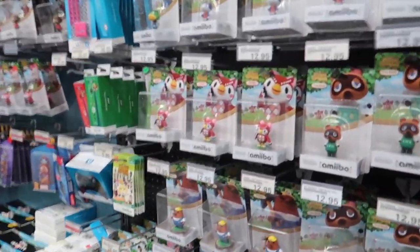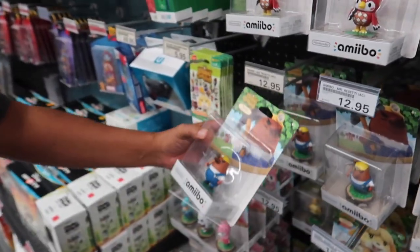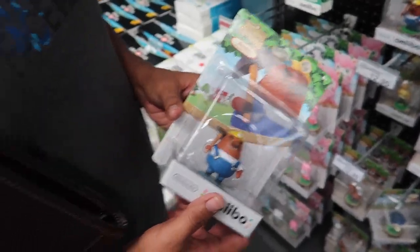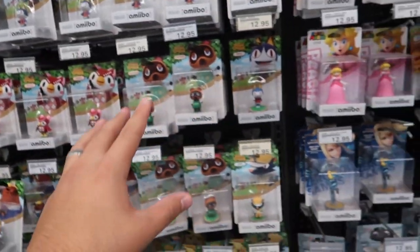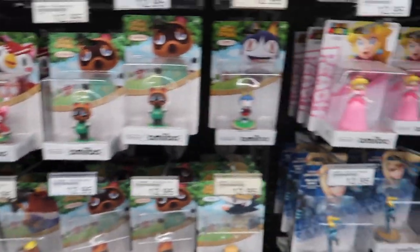I feel like all this stuff is just stuff to get kids' money. Seriously, I heard you can't do anything with it. I heard you just get nothing from it. It's just like a collectible. Isn't it $13? Is Animal Crossing the most annoying character you've ever encountered? This is the new wave of action figures. From now on, you don't buy action figures, you buy action figures for your game system.